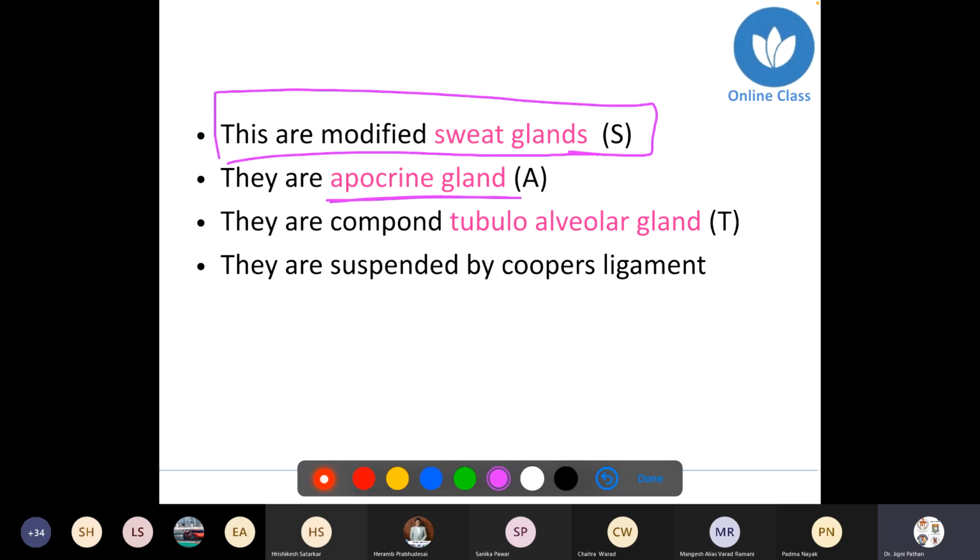Who can answer what is apocrine quickly? Release of the apical part while secreting. Very good. A part of the gland is lost.